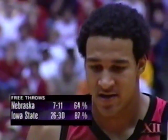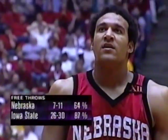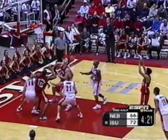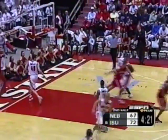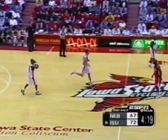Nebraska's had problems shooting free throws all year. Cookie Belcher hasn't. He's a 75% shooter. Here's what both teams have done today. Kind of going the way you'd figure it would, with Iowa State having the advantage from the free throw line. 5-point lead, Iowa State, 4:19 to play.